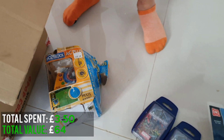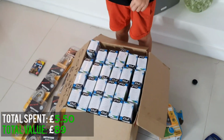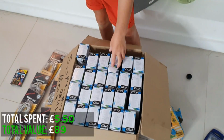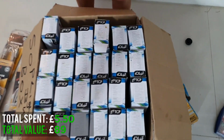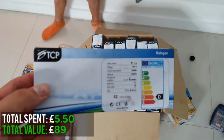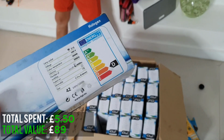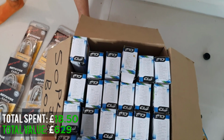Then we bought this hose lock, this tatty box. That was £2. That sells for around £25 used. And there's these little toys, £10. Yeah, so we didn't get those, did we? They were 50p. We bought this whole box of light bulbs for £13. There's 52 sets of 4 in there. And these, unbelievably, are listed for £10 a set. So there's real crazy numbers on that.